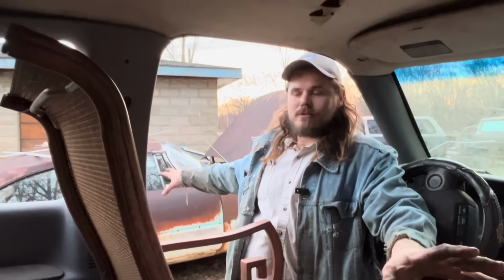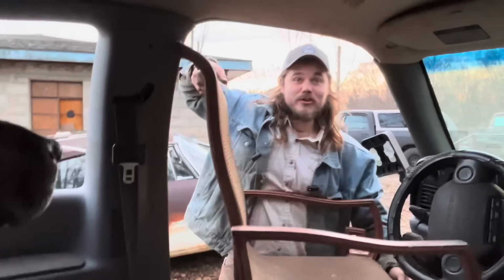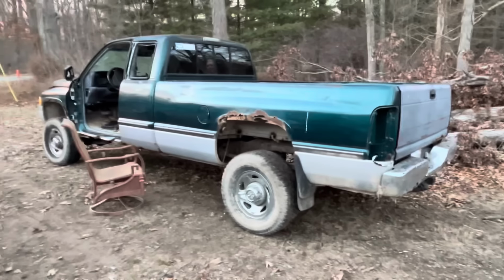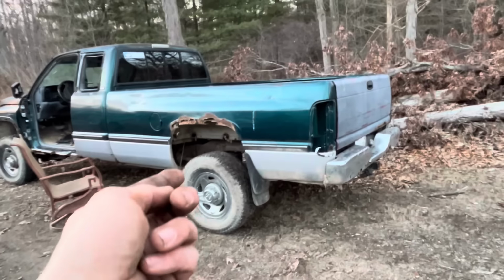And I know we're going to lose a few people on this, but anyway, for the rest of you that are still watching, that's our drivetrain right there. My childhood truck. Oh, and another cool fun fact about this truck.